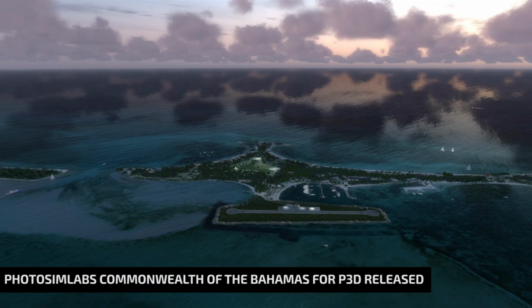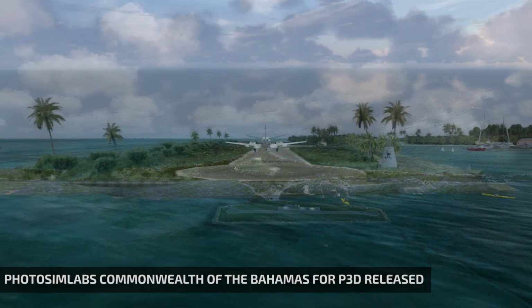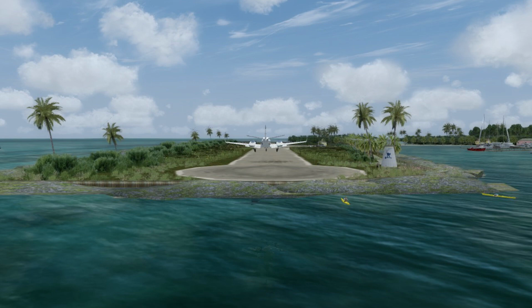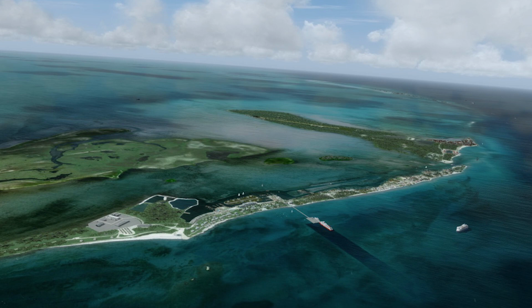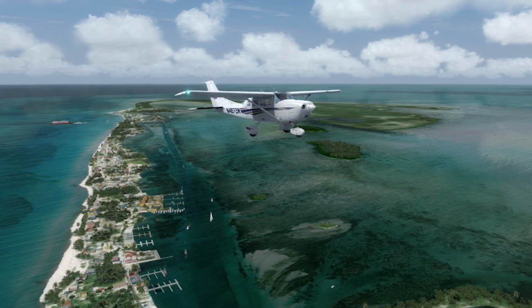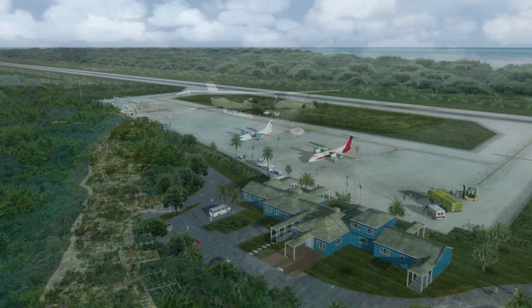As the winter approaches, we start missing the sun and the heat, and PhotosimLabs released a scenery for the sunny Bahamas for FSX and P3D. The scenery contains areas that were devastated by Hurricane Dorian a couple of months ago, which was a terrible event. Nonetheless, the company, which was already working on the product back then, decided to still release it so that we can simulate flying this gorgeous portion of the planet.